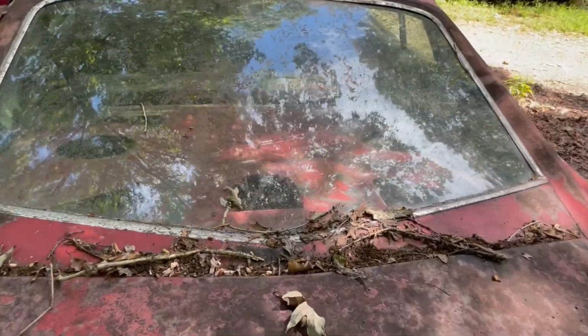Look at that cool window. It comes down in like a V shape. I never knew that. Look at the size of the package tray. This is such a unique car.